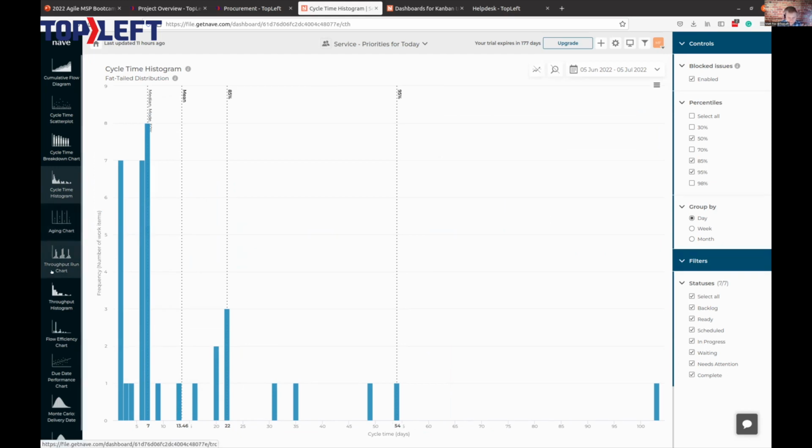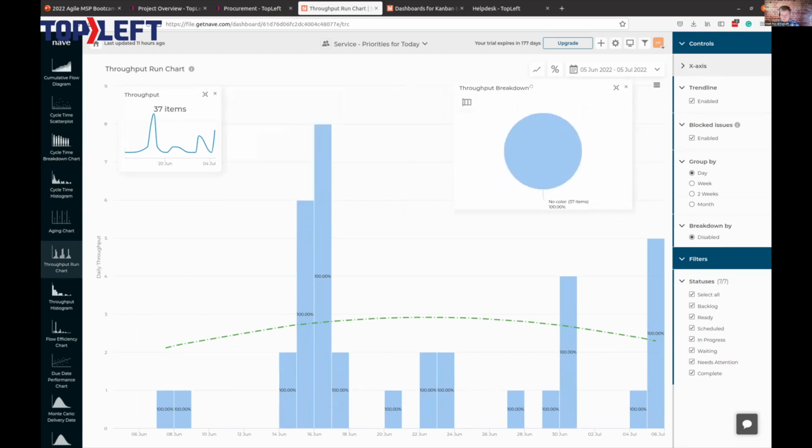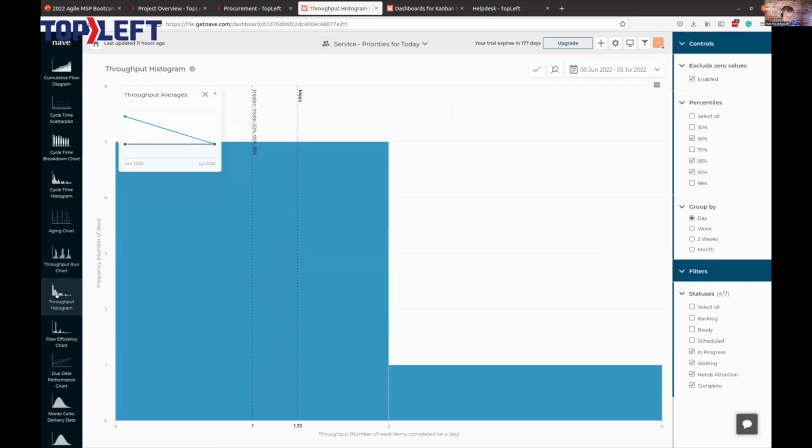The throughput run chart is kind of the same thing in that it's tracking information about tickets at the time they were closed. This one says how many tickets we have been closing every day and what the trend is over time. It's pretty straightforward. If you have a day where you close a lot of tickets, then you'll get a good high bar here. And again, it's tracking the trend over time for you. The throughput histogram says, what proportion of days do we complete a certain number of tickets?